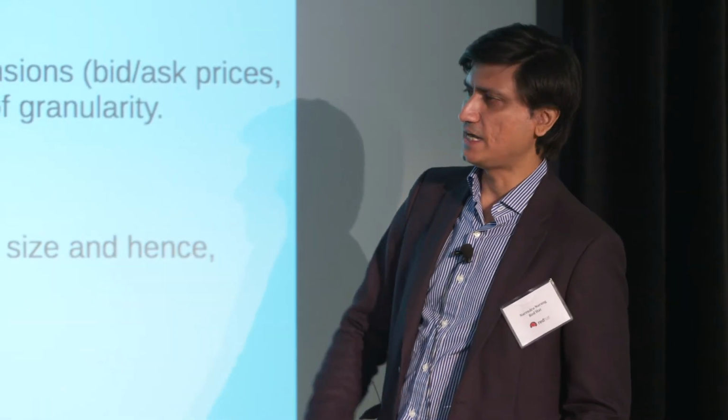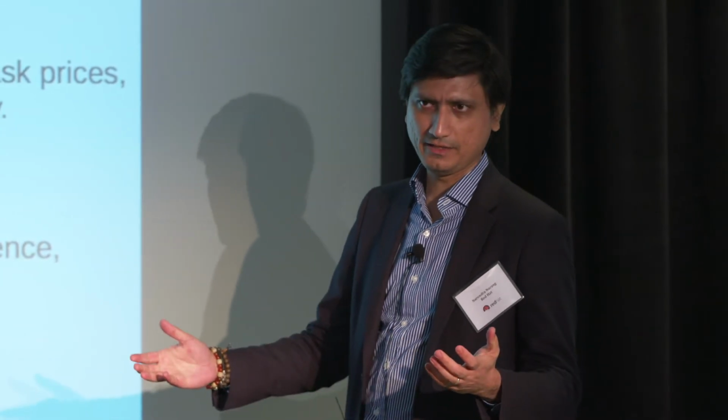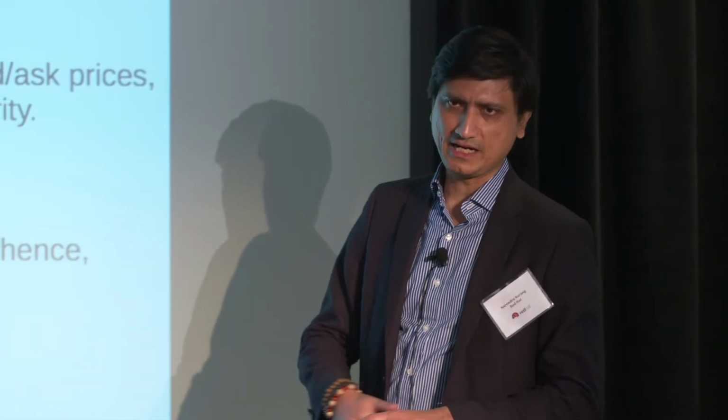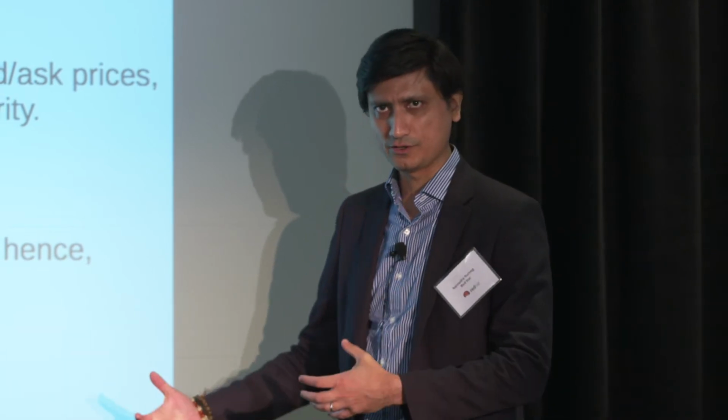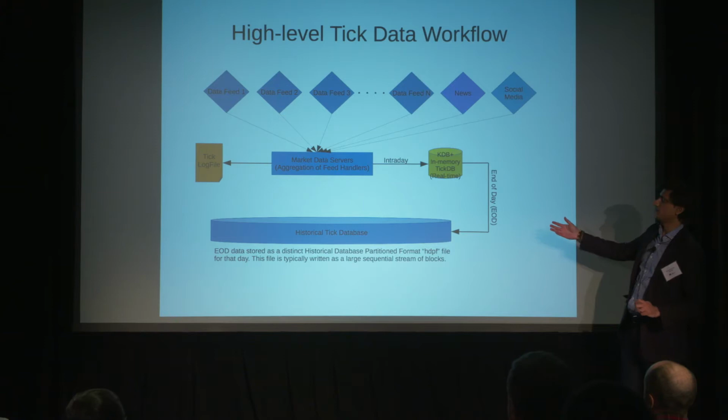And how we accomplish that is by storing that data, and it's not unlike any other data repository, but today where that data is stored is on very expensive mediums of storage. So with that, if you can move on to the next slide, here's a typical architecture.